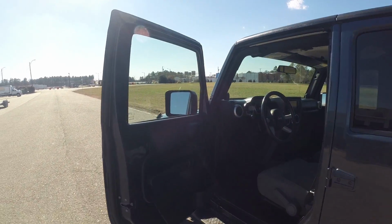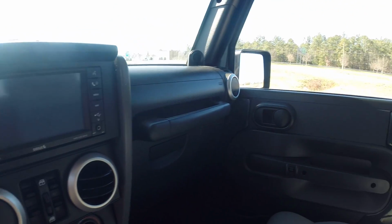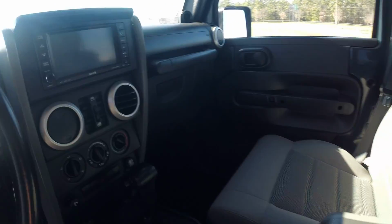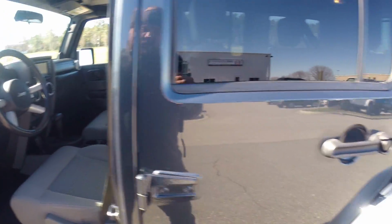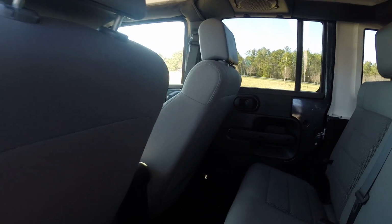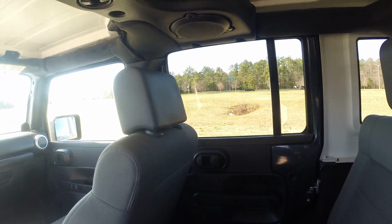192,000 mile, one owner vehicle, no issues at all, extremely clean inside and out. It blew our minds when we found out this was a 192,000 mile Wrangler. Like I said, condition of the seats, the condition of the carpets, the whole interior is a 10 out of 10. Exterior is the same way.